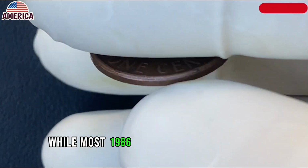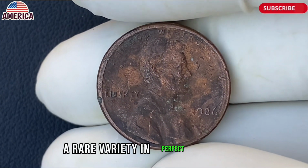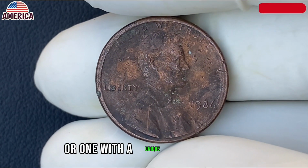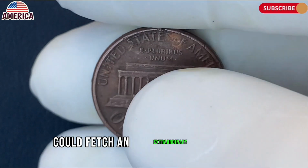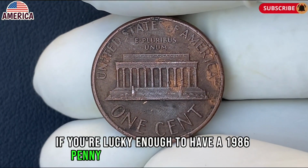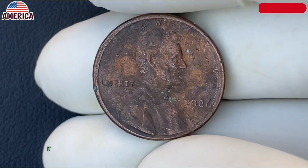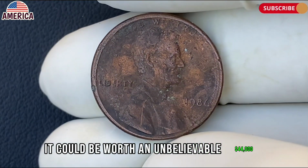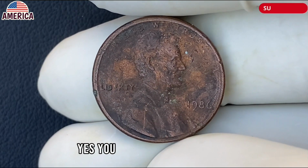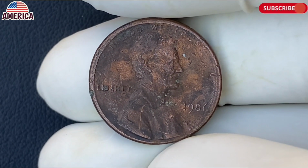While most 1986 pennies are worth only their face value, a rare variety in perfect condition, or one with a unique minting error, could fetch an extraordinary price at auction. If you're lucky enough to have a 1986 penny in uncirculated condition, and especially one with a rare error, it could be worth an unbelievable $44,000. Yes, you heard that correctly. $44,000 for a single penny.